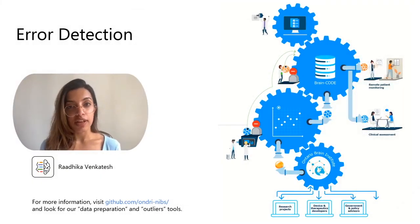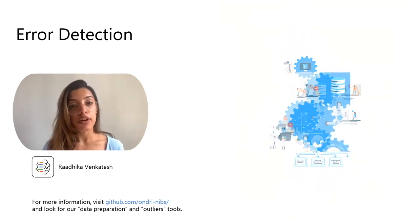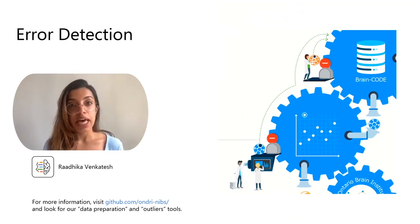Next, we check the integrity of each piece of data. At this step, we're trying to find anomalies, and these can be interesting, like a new finding, or something problematic, like an error. At this step, the neuroinformatics and biostatistics team analyzes and reports on these anomalies, and we do this with the tools we have built. The data at this step look a lot more polished than when it started.